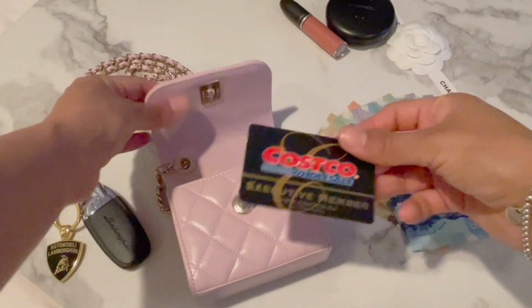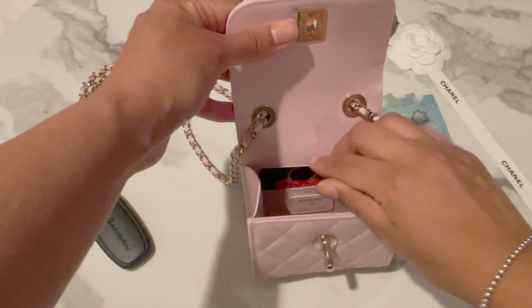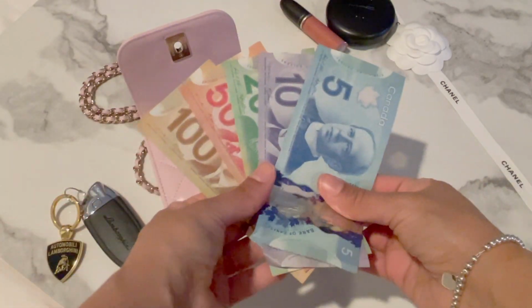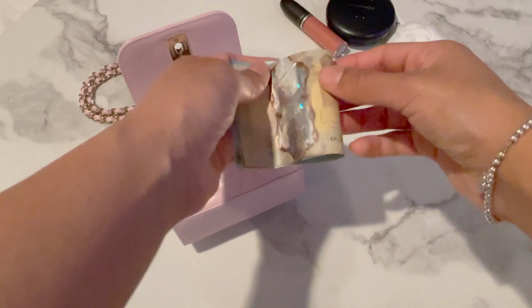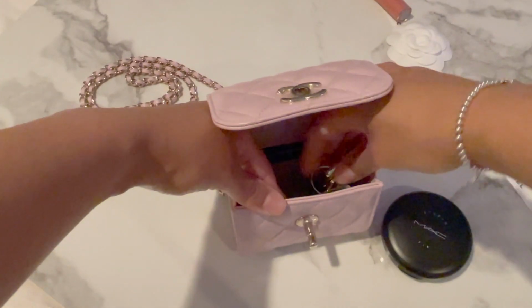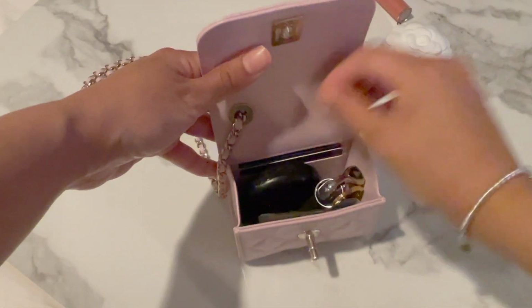But I think this is a little bit more lilac than that one. Even though I haven't seen it in person, that one's more of a warmer pink. This is more of a cooler pink. So it is very pretty, just like cake frosting. I think I have a nail polish in this color too. But very, very cute. And I'll show you some inserts of what I can fit inside. And yeah, I'm excited to style this.